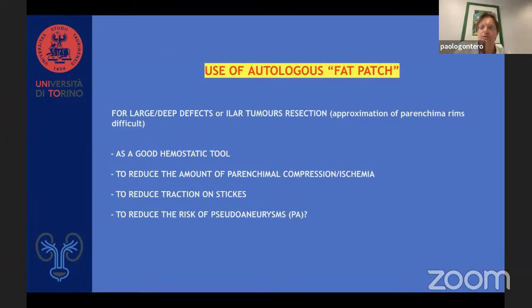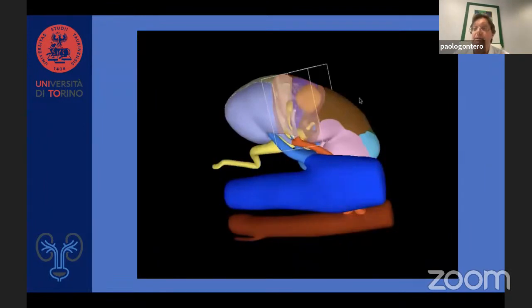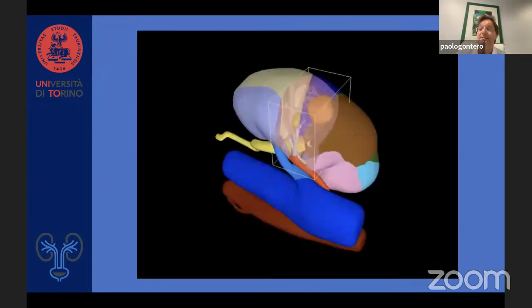We like to use the so-called autologous fat patch, particularly when we have large filling defects, particularly when we have hilar tumors, because by using this fat patch, we are able to reduce the traction on the stitches and do a good hemostasis. Here we use these tools, but I don't think that we have enough evidence.